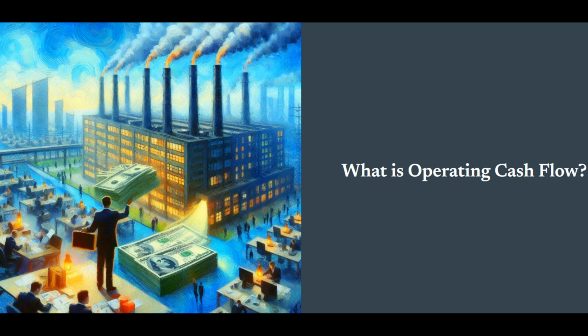Operating cash flow, often abbreviated as OCF, is a term that might not roll off the tongue as easily as net profit, but let me tell you, it's the unsung hero of financial metrics. While net profit gets all the glory, operating cash flow quietly does the heavy lifting when it comes to assessing a company's financial health and sustainability.